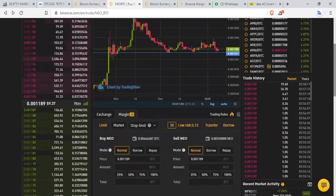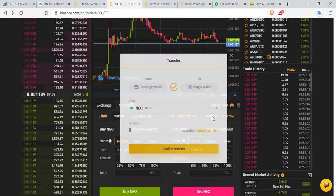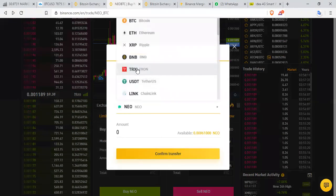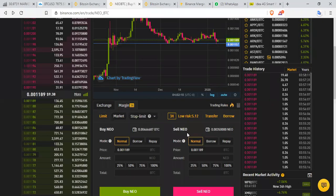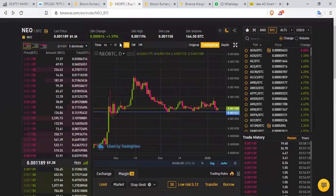In that case, you are increasing the number of Link you are holding while price is going down. So for now, we're using BTC because it's the BTC balance I'm having. Then you transfer any amount of BTC you want to transfer. Let's say you want to transfer 0.1, it's fine. I've transferred mine already, and you see it here. So this is new. Let me go down to a lower time frame. Let me use 1 hour time frame.